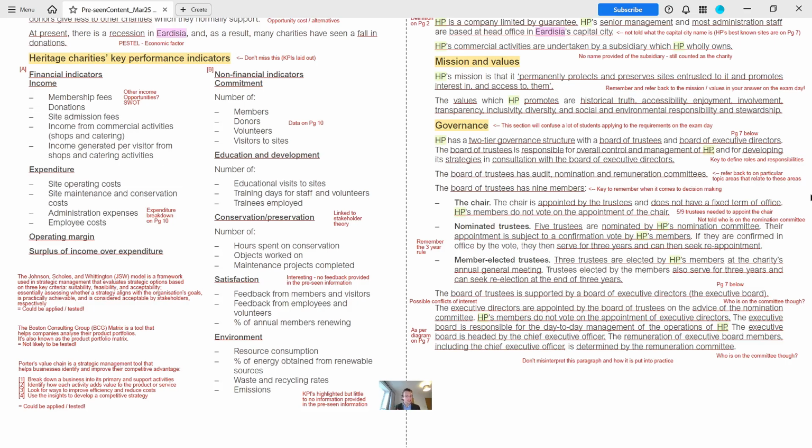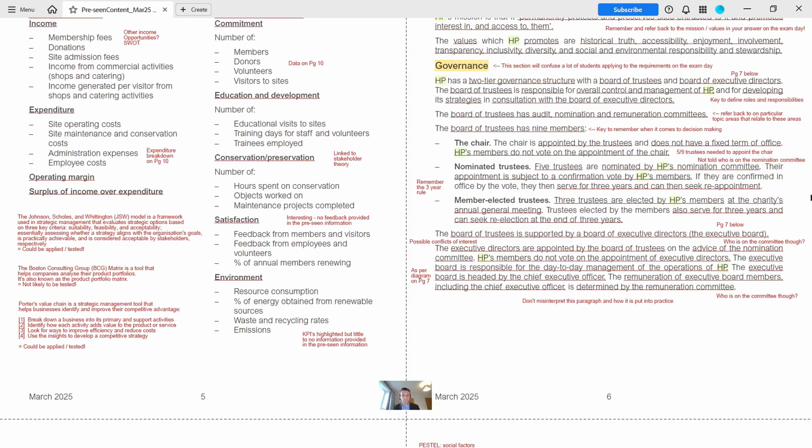For my notes, I've said it's quite interesting to hear the feedback from members and feedback of employees and members renewing. But then we're not given any feedback provided in the pre-seen materials. So again, something for you to get down in your notes that could potentially come up in an exhibit on the exam day and not to throw you off on there.